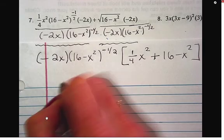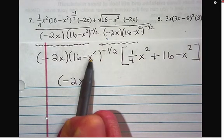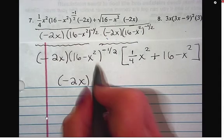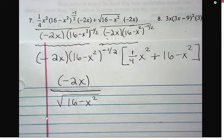Okay, now I'm going to clean things up a little bit. I have negative 2x. This thing can actually go to the denominator because this is one whole thing being multiplied. Then we have this and this. This negative exponent can go to the bottom. We could keep it the 1/2 power. You can make it the square root. It doesn't matter.